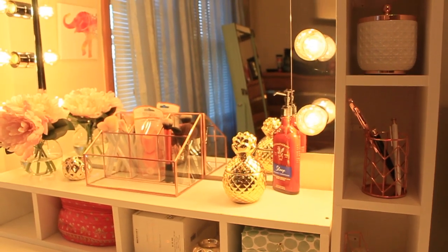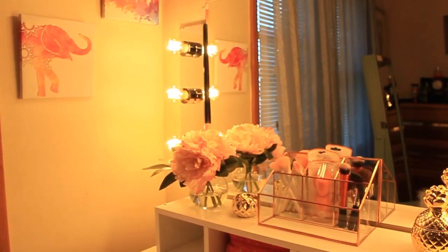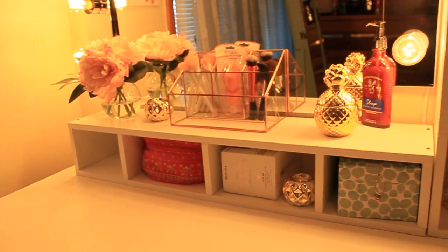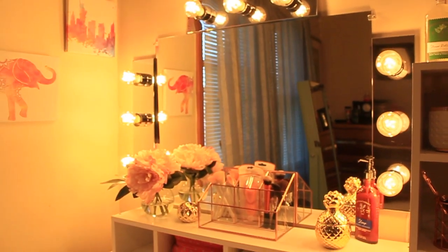Now this is the vanity mirror. Like I told you guys, this is the first time I did this project, which turned out pretty well. It would be the first and last time I ever do this, unless we move again, but she absolutely loves it, so I love it too.